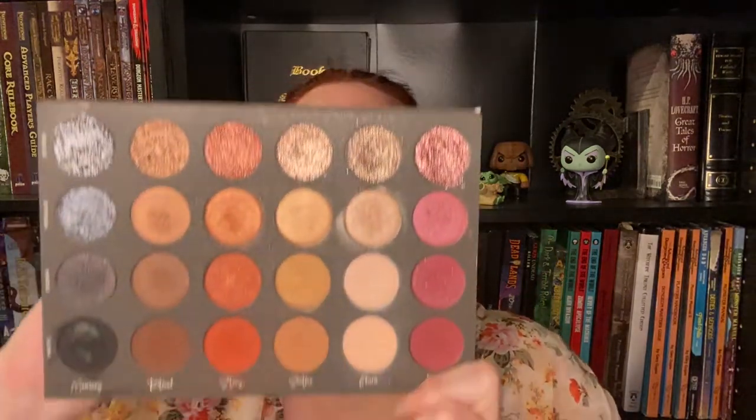So in that obsession, I bought this palette. I know some people don't like it and that's okay, but I love it. It is your basic palette, but it is awesome. It is pretty and I love it so hard. So I'm going to be doing that beautiful orange look using this palette.